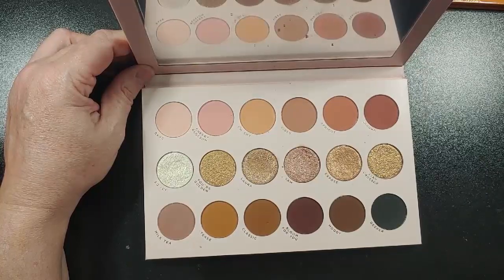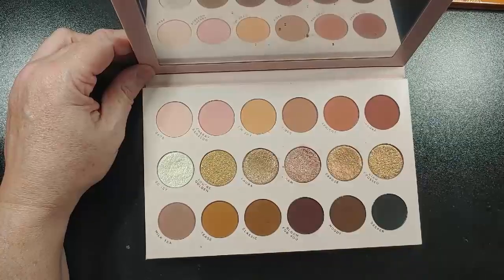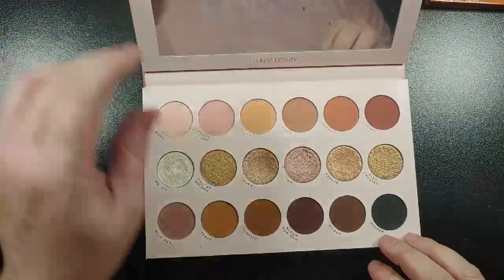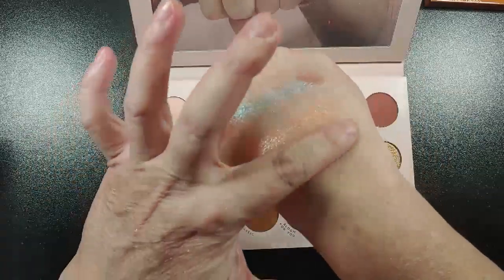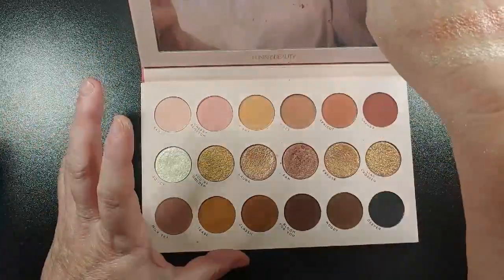It's very romantic. Unless you're going into these deep, deep shades, but these shimmers are very ethereal. They just have this beautiful glow to them. And I just love them. They are some of the best shimmers. And they're so pigmented. That is staying.